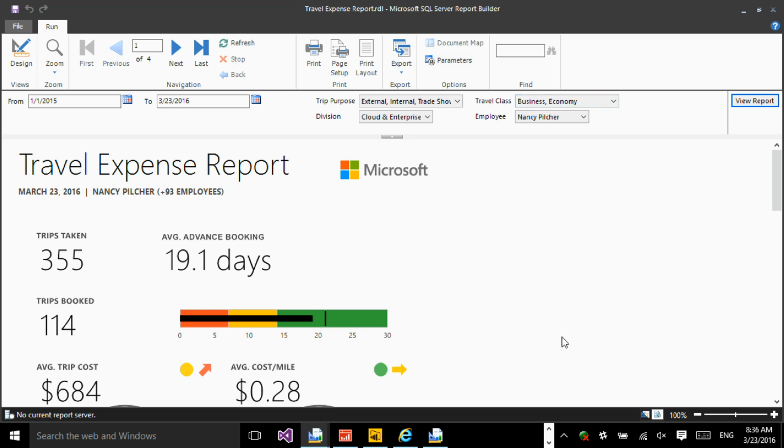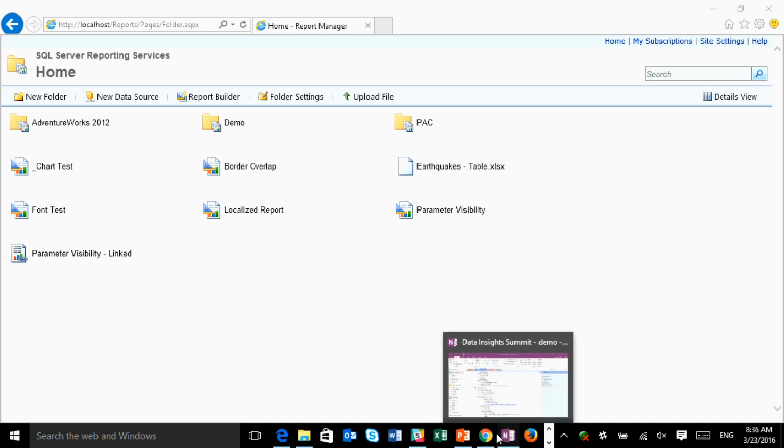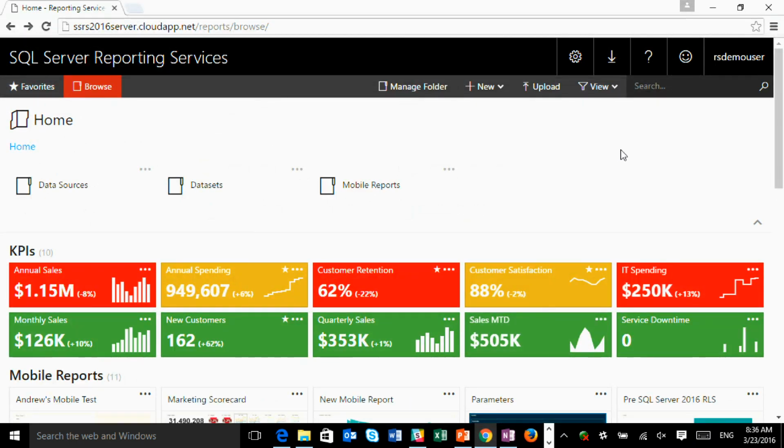So we focused so far on the creation, the design of these reports in Report Builder. Now let's switch over and look at the experience that your end users are going to get when they look at these reports in a browser. And so this is the classic report manager, if you haven't seen it. Again, something in dire need of an update. And I think you'll find that what we've done is radically overhauled it. This is the new Reporting Services web portal.